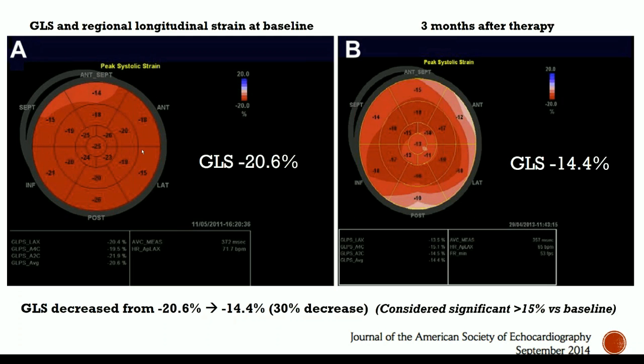Another patient here, so this is the same patient, but this is her pre-therapy echo at baseline. Global longitudinal strain averages all these, and they report negative 20.6%, so pretty normal. This is after therapy, where they report a global longitudinal strain of, I believe, negative 14%. So her global longitudinal strain decreased from negative 20 to negative 14, a 30% decrease in her strain, and this is considered significant as over 15% versus baseline.